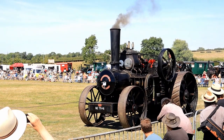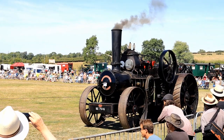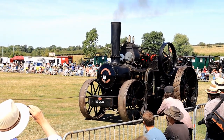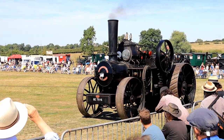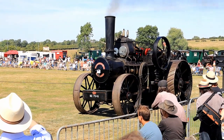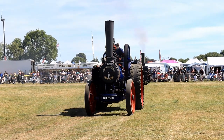So here we go again for the big pull. Yeah, you see, it's not quite so noisy as a single. It's a single, is it? And it's an absolute ease, which both the engines do, actually.